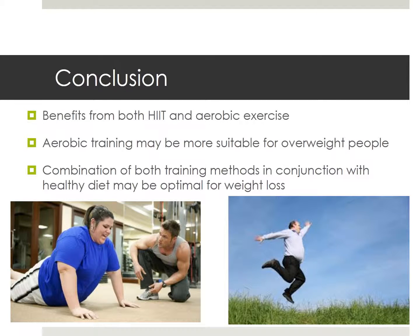In conclusion, through the results of our case study and through research of various studies, we have found that there are weight loss benefits from both HIIT and aerobic training programs. However, due to the safety precautions and contraindications that high-intensity exercise may present for obese and overweight populations, aerobic training may be more suitable. What we as a group suggest is that a combination of both training methods in conjunction with a healthy diet will be optimal for weight loss among obese and overweight populations.